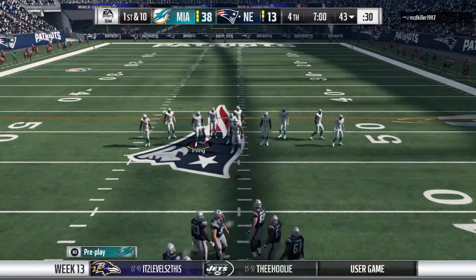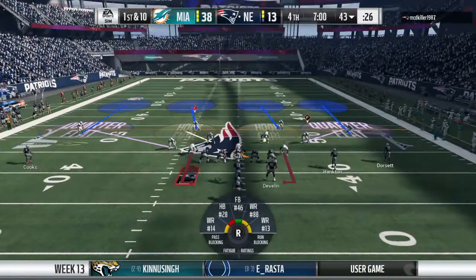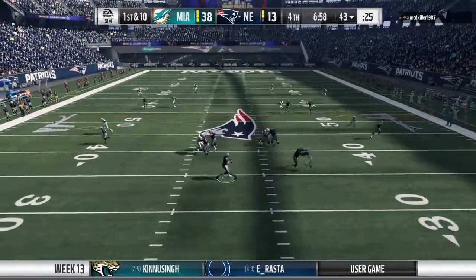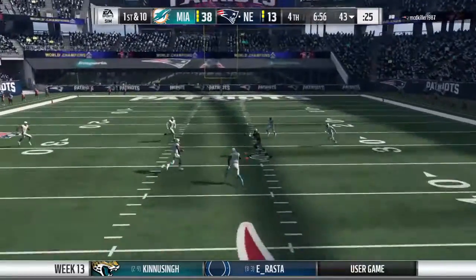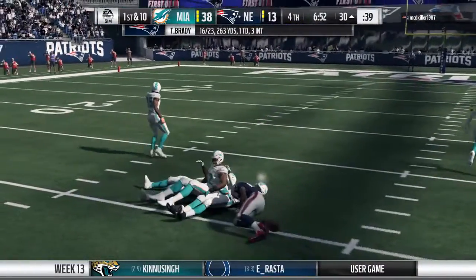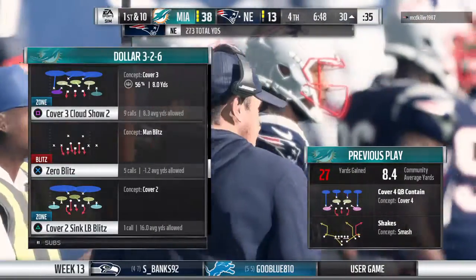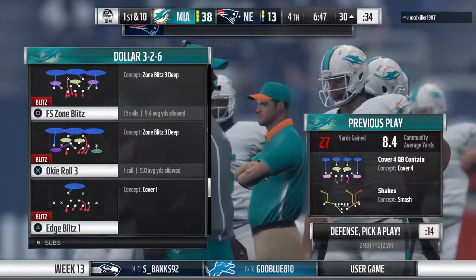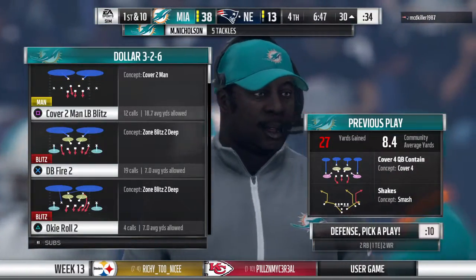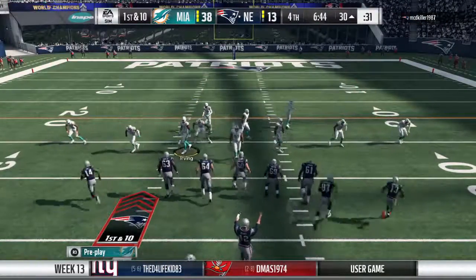So the offense has it first and 10. Throwing on first down is Brady. Got a nail in the middle, and it's complete. And they'll get him to the ground, but he got all the way down to the 30-yard line. A very solid gain of 27. So after that big play, let's see if they can catch their defense maybe on their heels.